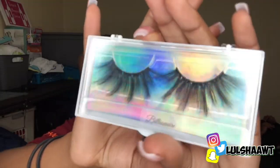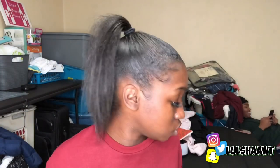They are all set. So what I'm gonna do now is basically do a mini photo shoot of all the lashes, so I can have pictures for the website, because right now I'm using just the stock pictures, but I want to use my own pictures.